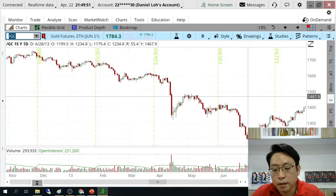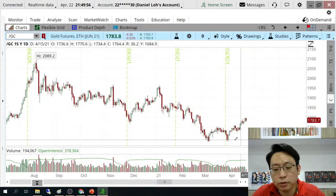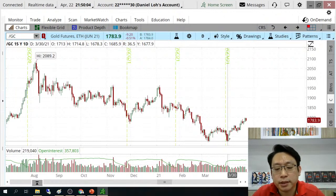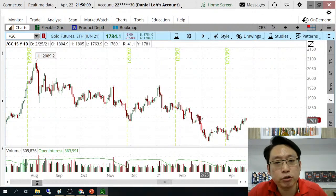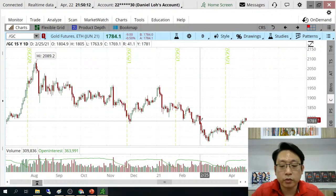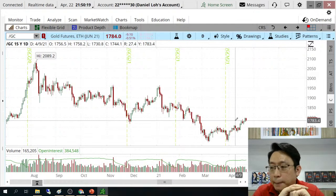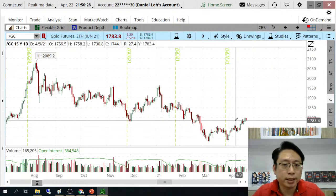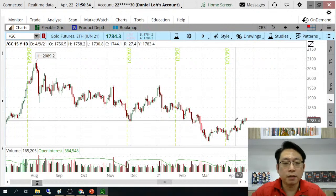For the gold price, it has depreciated from 2001 to as low as $1,700 a few days or a few weeks back. I would say the 1,700 to 1,800 region will be a good accumulation zone for gold. This year there is a general bottom or support area for this index. So if you are buying gold at somewhere around the 1,700 to 1,800 range, that will be a good pickup point. Try to buy into gold amid the volatility.